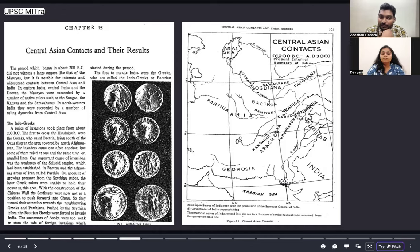That's the gist of the research. Fine. Now, guys, let me take you through the practical aspect. Miss देवयानी ने तो theoretical aspect बता ही दिया इस मेथड का, इसके पीछे की साइंस बता दी, थोड़ा सा practicality भी आप समझते हैं. This is ancient history NCERT. Topic is central Asian contacts and their results.